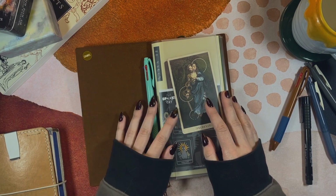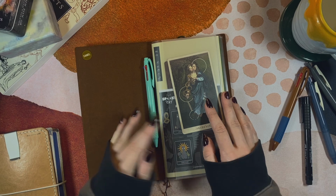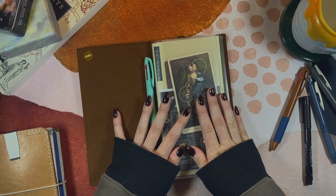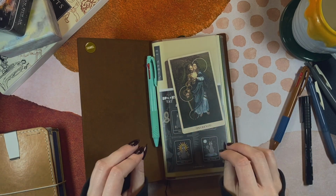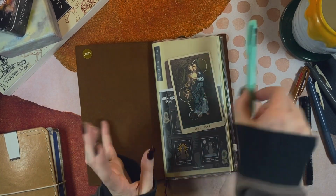I was playing around with different planner ideas. It's also new planner season. Hobonichi have released their 2024 lineup. People are kind of prepping for next year. I am a lover of planners and organizational systems, so I've kind of caught planner fever also. And this is what I've landed on.